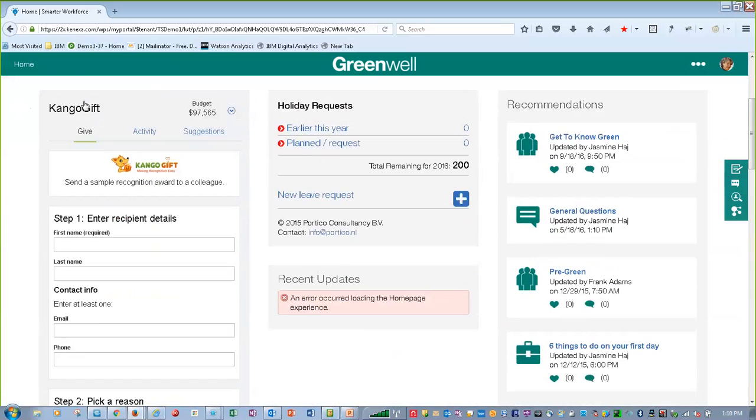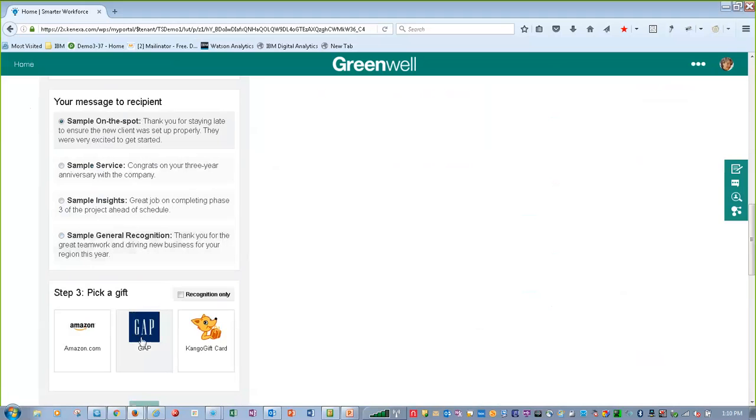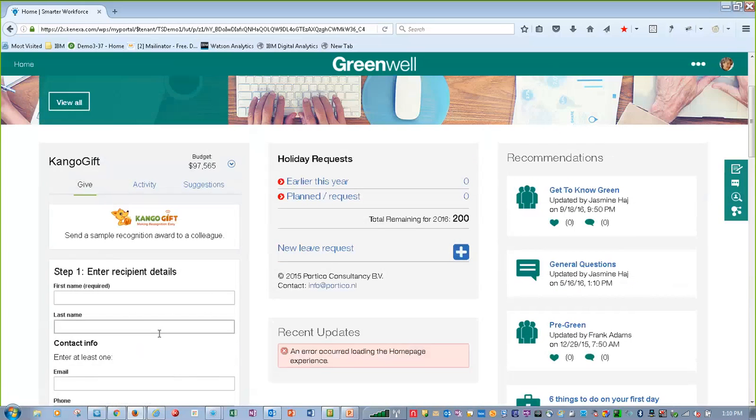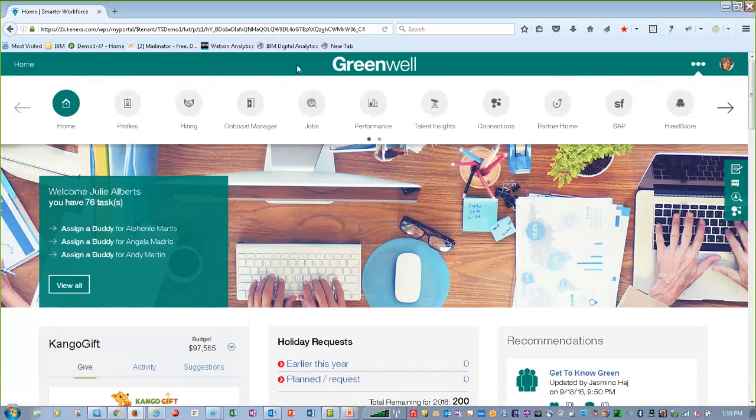So here you'll see some other examples, Kango Gift to add recognition, and I can type in a person, choose a reason I want to recognize them, and a gift that I want to give them as part of them assisting me. I can see recommendations from the connection side of things. I can see holiday requests and request time off. So that ability to go into those components quickly and easily from the dashboard and configure that on a per-user basis as well, so that they have the tools they need at their fingertips, is all part of what's available the way that Portal's being deployed here.